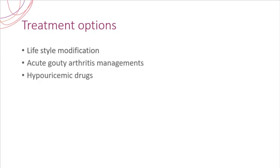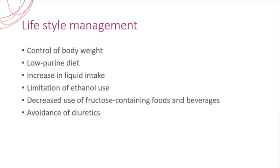With regards to lifestyle management, it can be a huge list, right from controlling the body weight, low purine diet, increase in liquid intake, limitation of alcohol and also fructose containing foods and beverages, and avoidance of diuretics, because certain diuretics have a potential possibility of increasing the uric acid level in the blood. And especially during acute management, ice pack application and rest are of great importance.